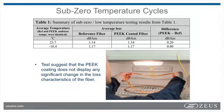The first series of tests that was performed involved placing both coils of fiber onto a sheet and into a sub-zero freezer and allowing the temperature, as measured by the thermocouples, to stabilize. This was repeated multiple times, and measurements at the stable temperatures were taken using the OBR. The table shown summarizes the results that we got. As you can see, the average loss for both fibers, or the attenuation, is effectively the same, demonstrating that the peak coating did not affect or present any major changes versus the reference fiber.